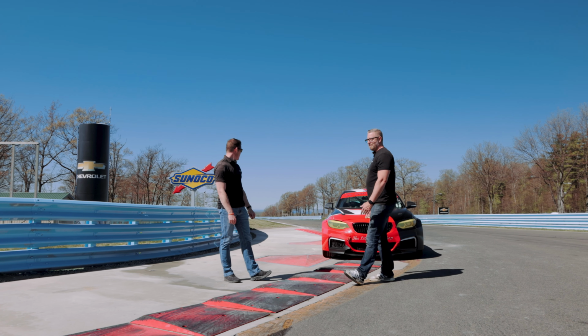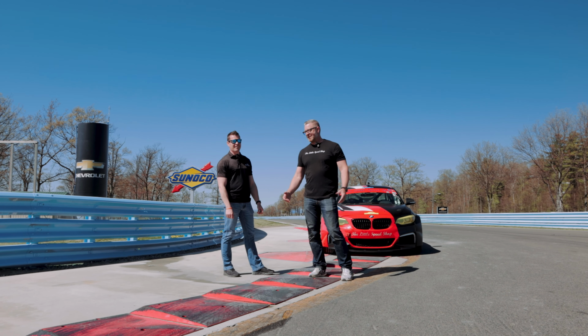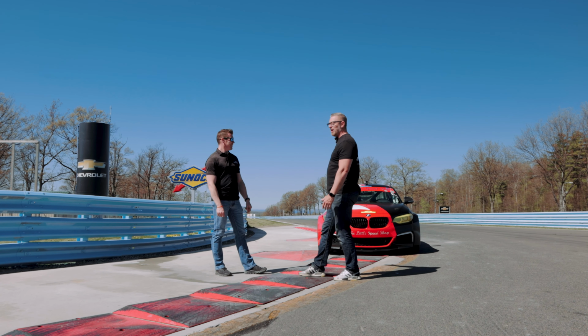We put a car out here. Who knows what the line is? We just kind of winged it. We're going like 3 miles an hour. So you can kind of see the height of the curb.